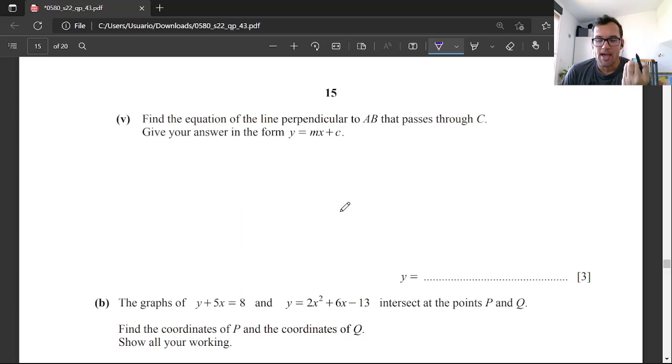Question 8A, part 5. Now we're heating things up. It says, find the equation of the line perpendicular, 90 degrees, to AB that passes through C. So let's go back to our sketch. What does this look like?